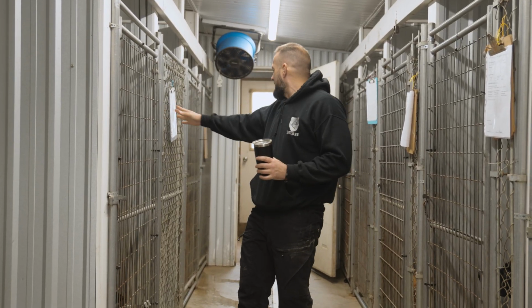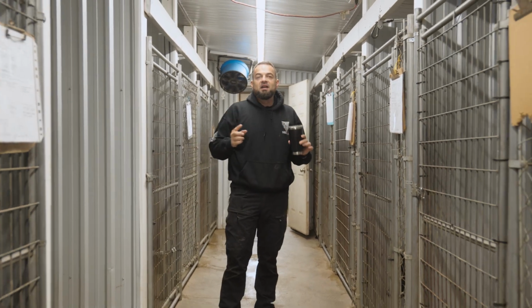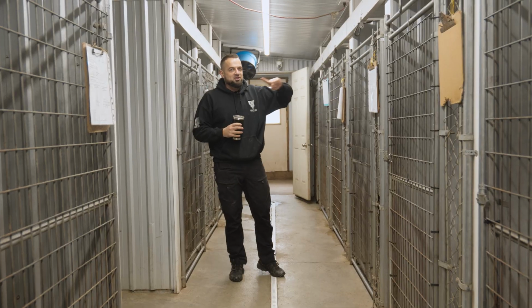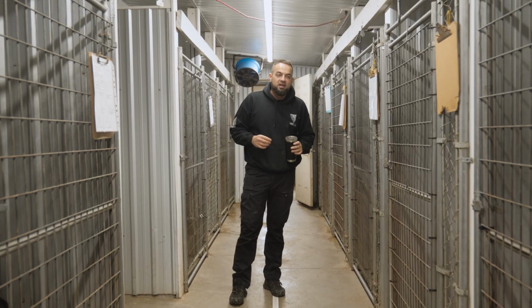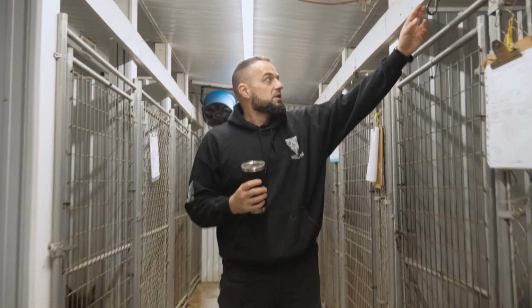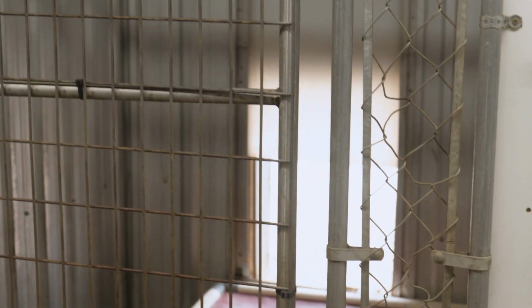I have two 8x4 runs here. But for me, the 4x4 is the ideal size for the dog. Now, most of our 4x4 runs actually do run out to a 10x4 outdoor run. As you can see, we've got the guillotine doors in between that go up and down and allow the dog to access the exterior. So all you've got to do is pull one of these and the dog can go outside, right?